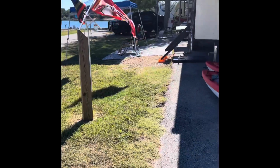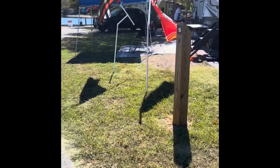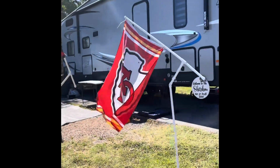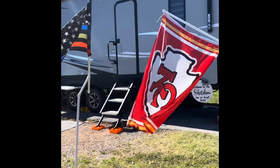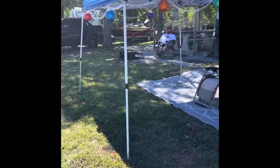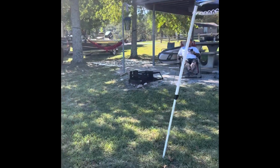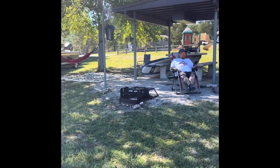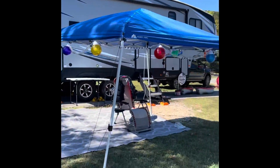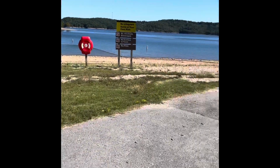It's kind of odd shaped. The only bad thing about this spot is it's kind of steep coming out of your camper, because you don't have the picnic table and stuff on this side. But actually it's a pretty nice site. We got some shade in the back where we can sit during the day, and got a couple trees there to hang our hammock up. But other than that, it's a really nice spot. These sites do have electric and water.